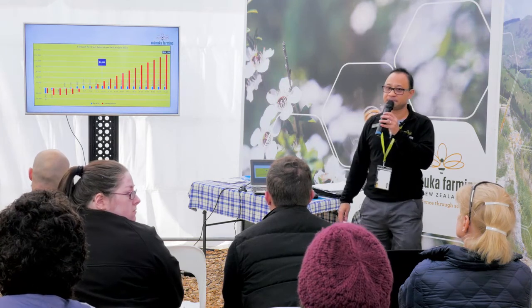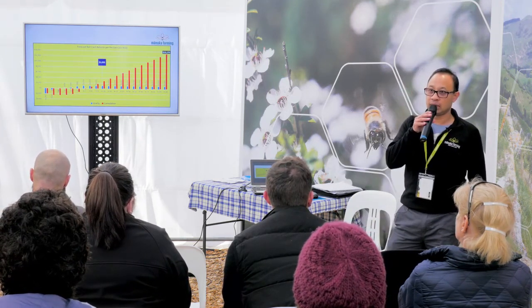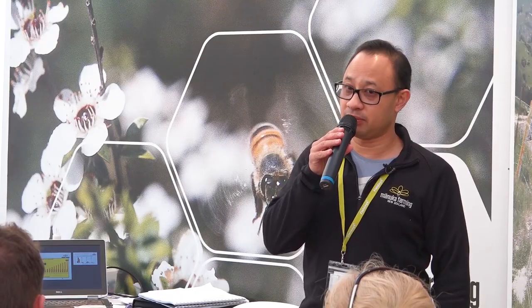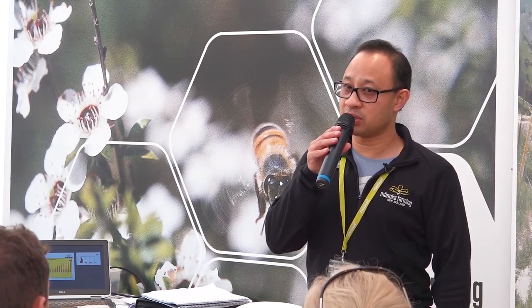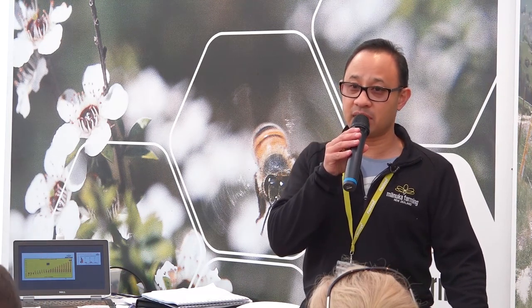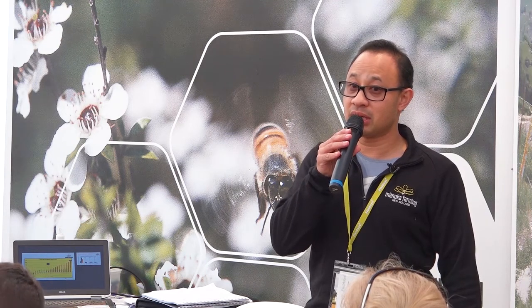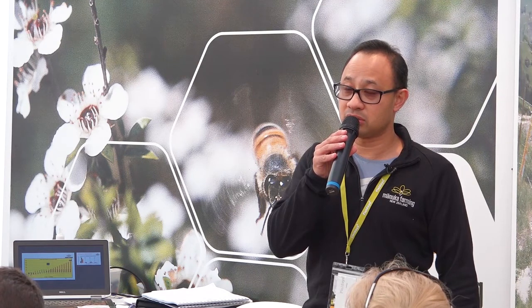Is that assuming the landowner takes 30%, or is that the full return? That assumes the landowner takes 30%. So for those landowners who choose to do their own beekeeping, which is certainly an option, then their return will be 100%. But of course they've got beekeeping expenses, etc., to take care of. A number of our clients are going for doing their own beekeeping.